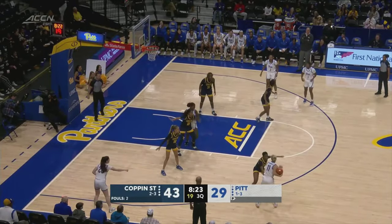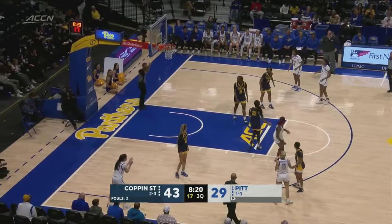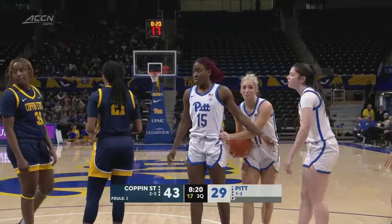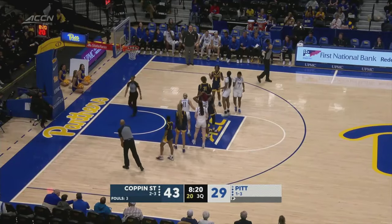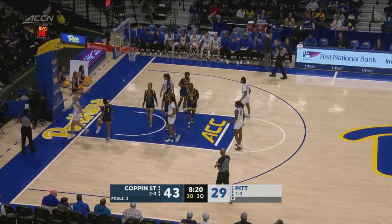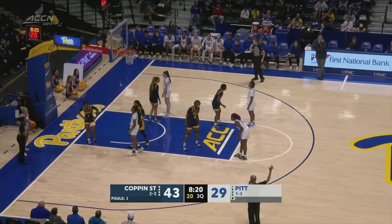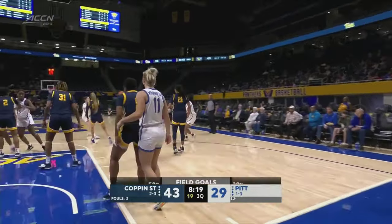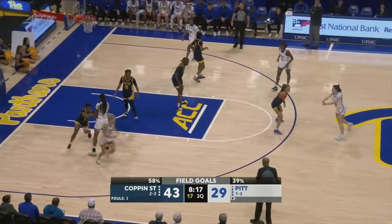Battle to Washington's. Foul called off the ball. It'll be on Lawrence, it looks like. Buckner. So three team fouls already for Coppin State here in this third quarter. And that's what we need to see.